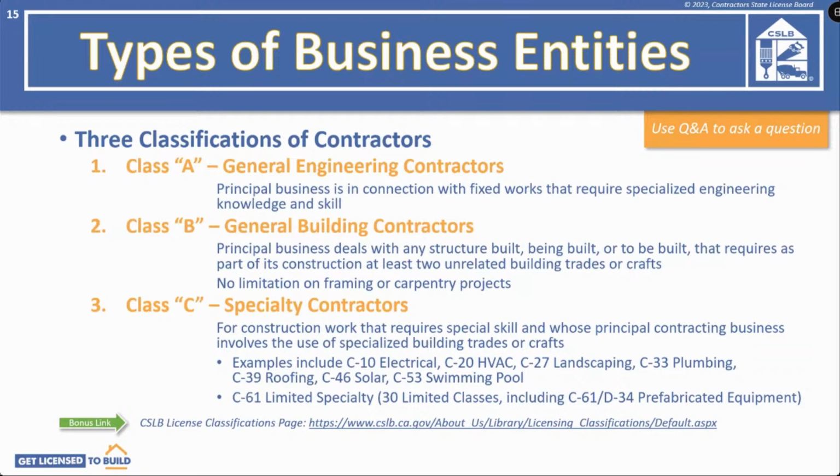There are also 30 limited specialty classes under the C61 classification. These include the D34, prefabricated equipment class. More than 209,000 contractors hold the C license in California.